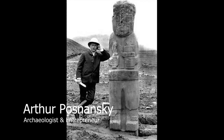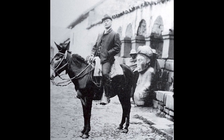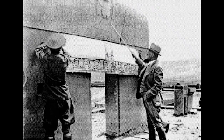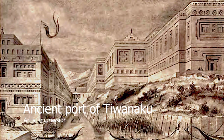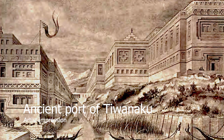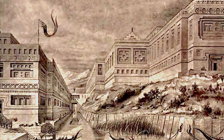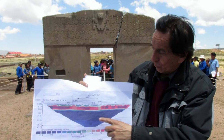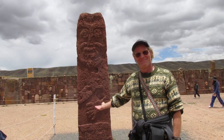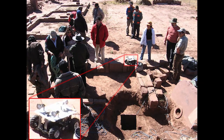Although Arthur Posnansky, a businessman who spent the better half of his life in Bolivia, reinvented himself as a self-taught archaeologist. For that, he explored the Tiwanaku ruins in 1926, surveying its state of origin to be 13,000 BC. This has led many future archaeologists to re-examine the timeline flaw in his evaluation.